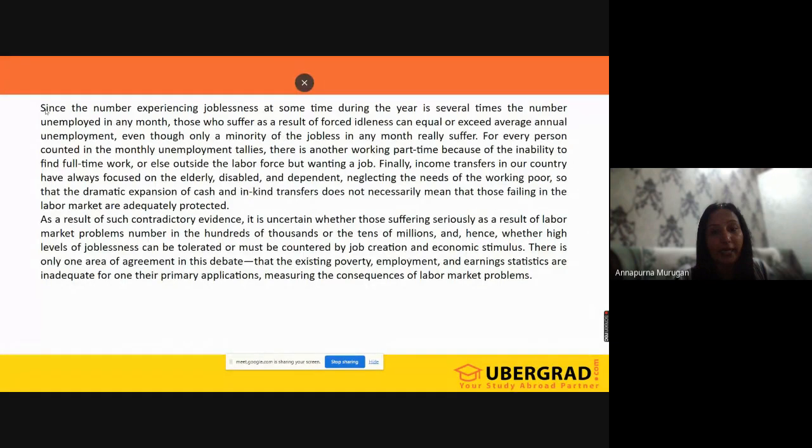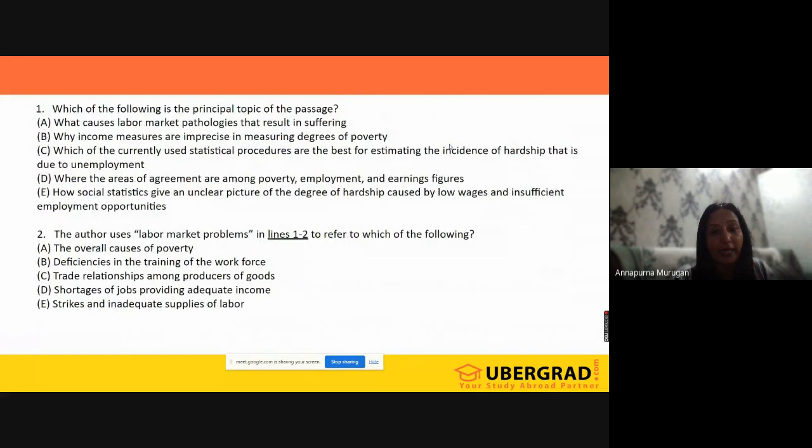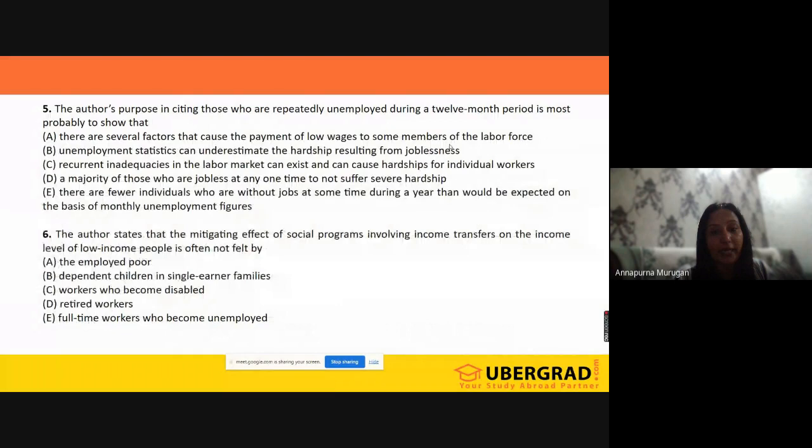If you want, read from "since" to "suffer" and try to understand this. I'm giving you one minute, try to read and understand this idea. Now, tell me, what should be your answer? What is the answer? That means people who have this repeated unemployment will not actually have serious sufferings, isn't it? Therefore, what is the answer?